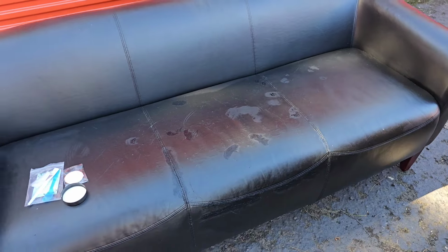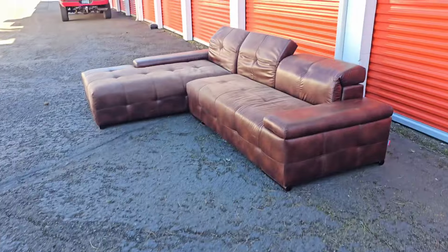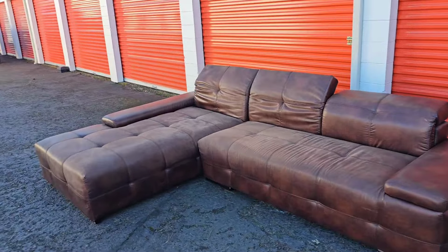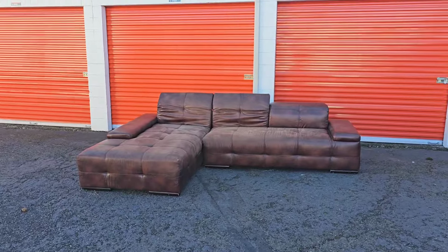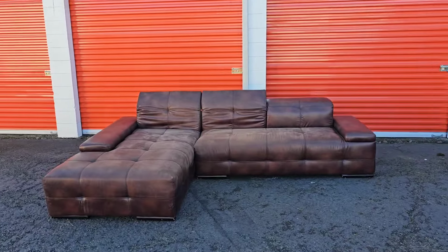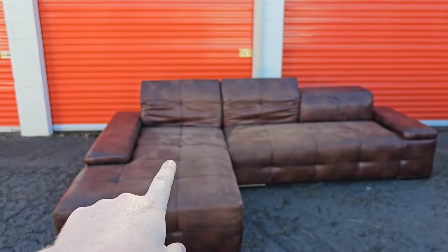Vinyl coloring balm. Coloring dye to see if he can fix this up a little bit better. And then I brought this couch out. Well, Billy and I helped move this couch out. This is a Plissima brand. This actually retails for like $4,000, which is ridiculous because it's not even real leather. But this is actually a Roche Bobois dupe.